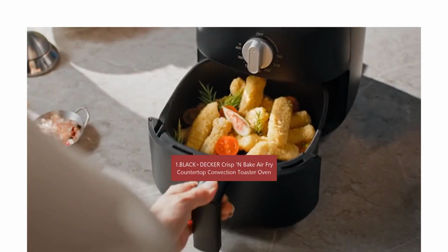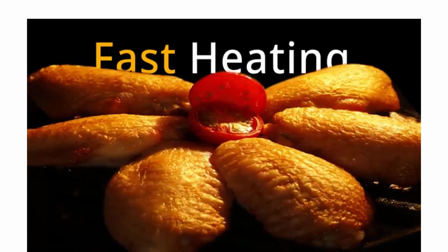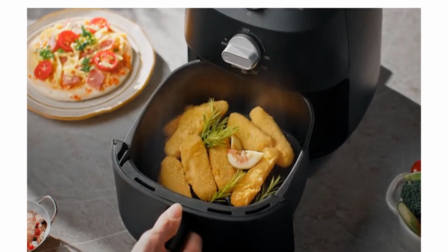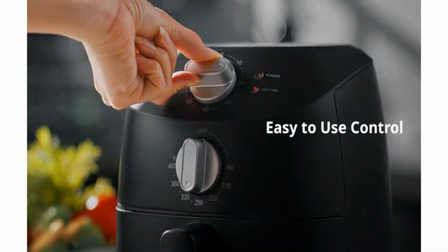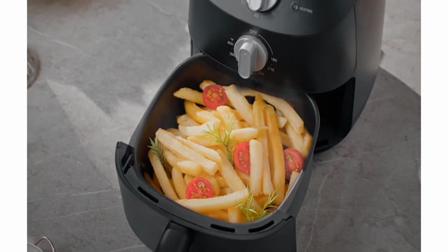Product number 1, Black & Decker Crisp & Bake Air Fry Countertop Convection Toaster Oven. Starting with the Black & Decker Crisp & Bake, the first thing I noticed out of the box was how compact it feels for a convection oven. It has a nice stainless steel finish that didn't leave a ton of fingerprints when I was moving it around my kitchen.